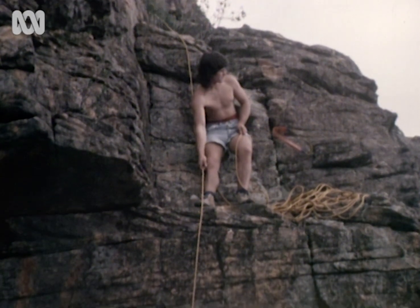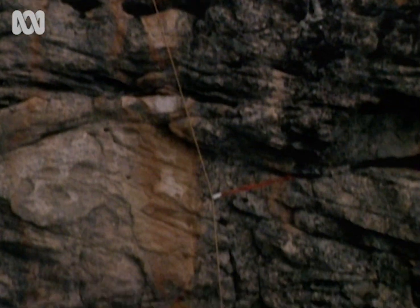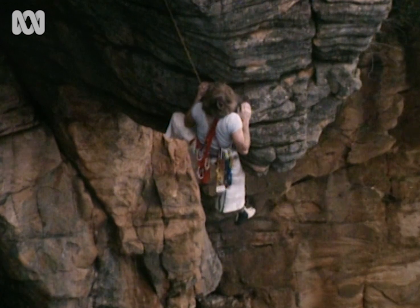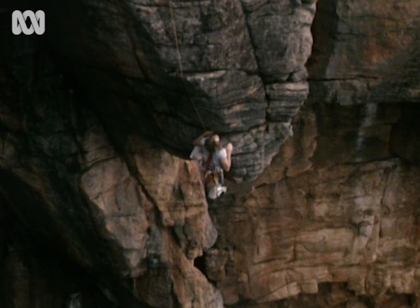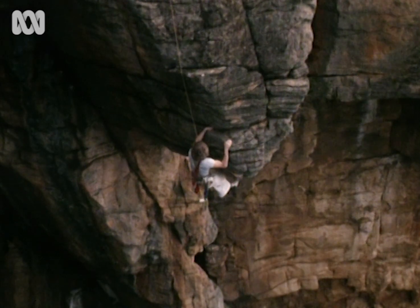Ooh. Take in a bit. Oh, that scared hell out of me. Well, it scares me just watching it. It really does. Just drop like a rock. You see how tight that rope is, you could play a symphony on it. Take in.